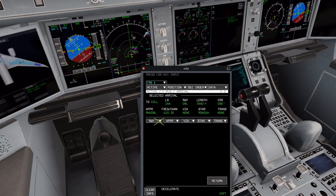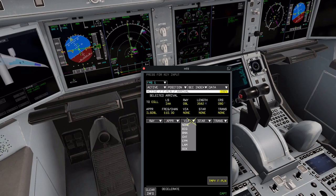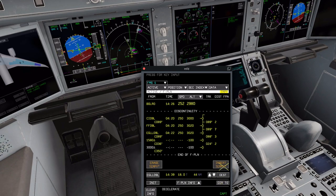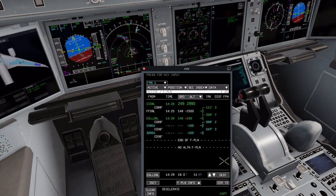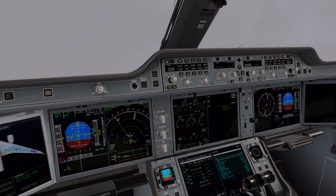So, RNAV, the approach, runway 09 left, approach ILS 09. Okay, so that should be better. There's the ILS. Okay, so we're going to maintain 120 degrees until established. At this point, I'm going to drop a notch of flaps. We've got the approach armed, glide slope armed, blue, localizer, blue, and then we can zoom in a bit. There we go, localizer is established.